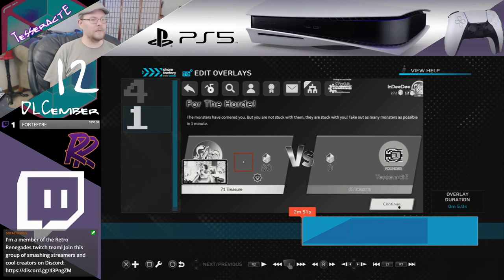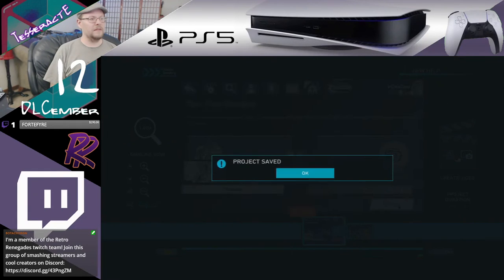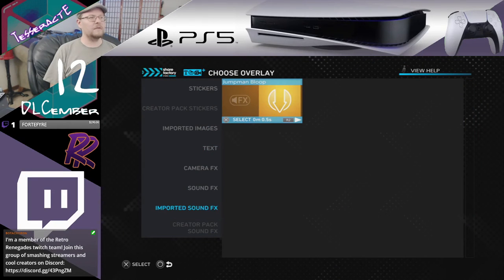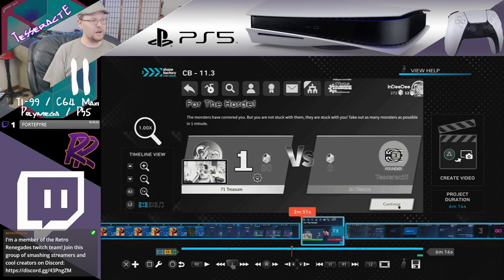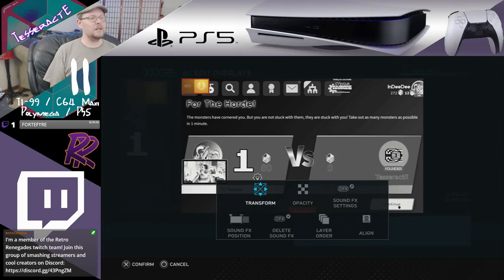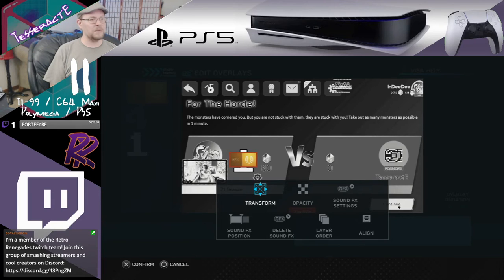Alright. Now I'm going to save again and add imported sound effect. Wait, I want to position it first to where it needs to be. So I always position it so it's right when it's at its largest from the pop. So we're going to add the Jumpman bloop here. You can position it, but I don't think that matters all that much. I'm just going to put it right over the score there. Settings? Oh, just volume. Okay.